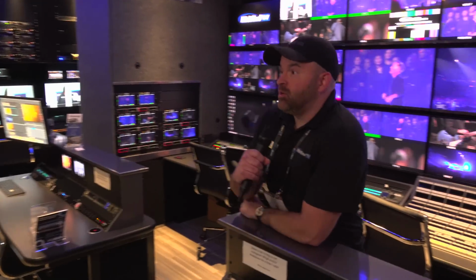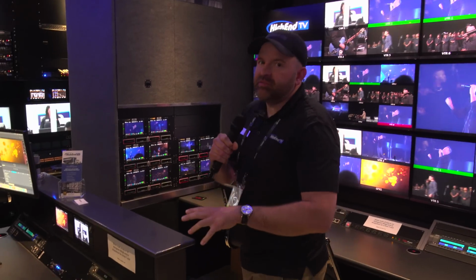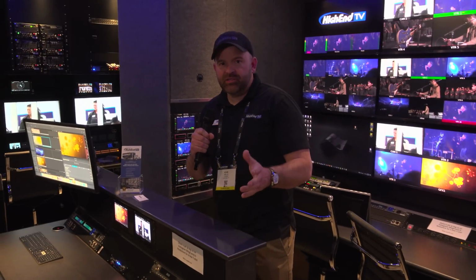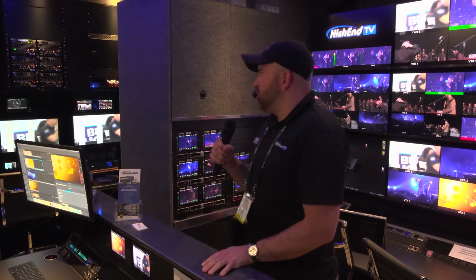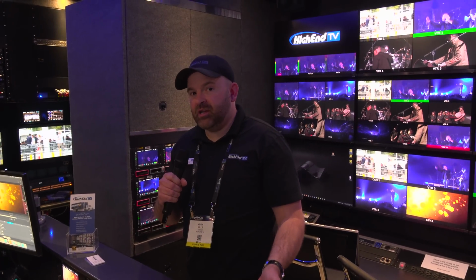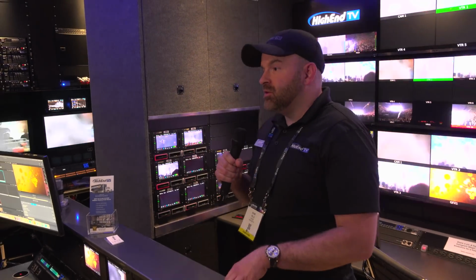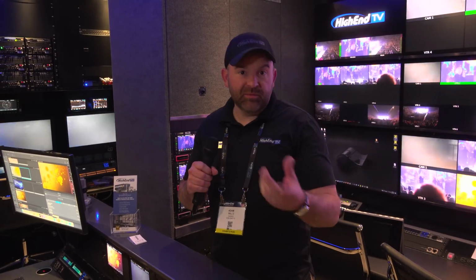Sure. So we'll start at the back, work forward. We have 12 HDC-5500s, Sony's flagship camera with a 4K sensor and HLG, high dynamic range, in and out. Also four HDC-5500s on order to do cinema depth of field, and mix and match them for concerts and whatnot.